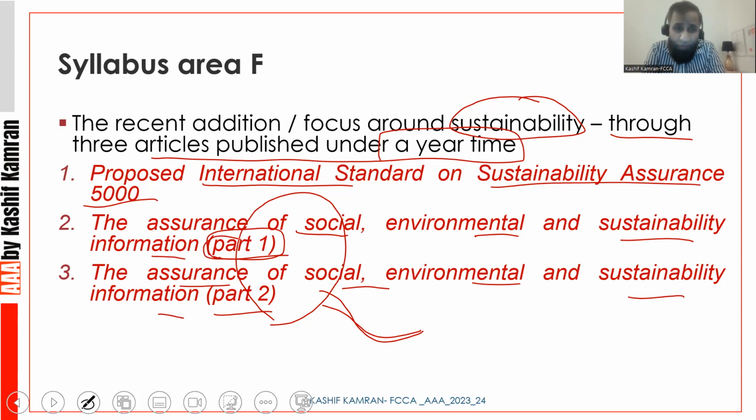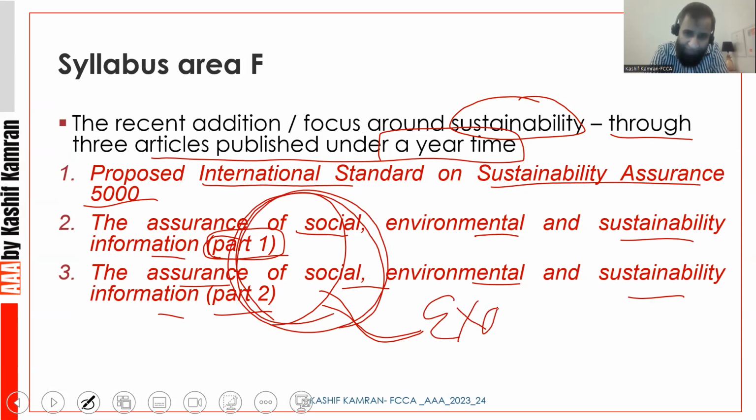Please ensure you go through these 3 articles on your screen. I even guided them yesterday. I hope you remember that. So will you be doing these 3 articles? Will you be having a sound knowledge on sustainability assurance? There could be a possibility that a question around sustainability assurance comes in June 24 exam. And when you are reading these articles, please read the exam focus, because exam focus will tell you how it will come.